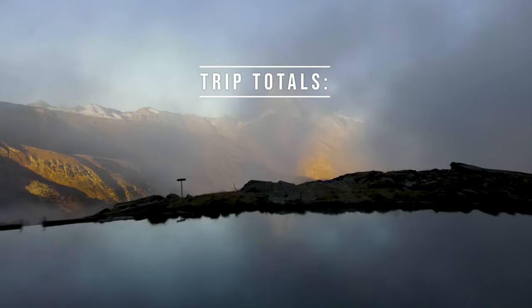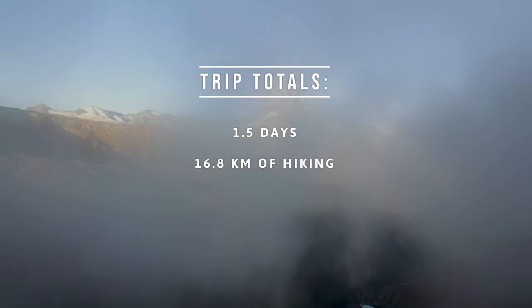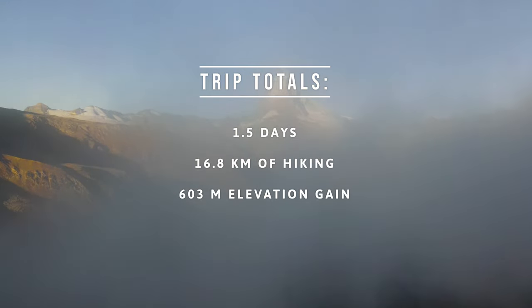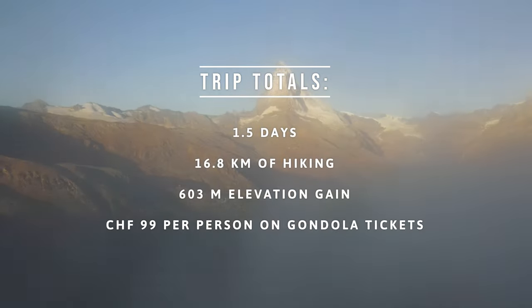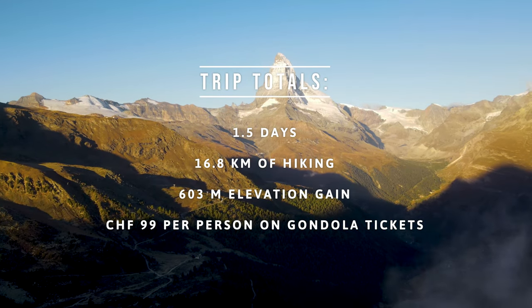In total, this itinerary includes a day and a half, 16.8 kilometers, 603 meters of elevation gain, and 99 Swiss francs per person in gondola or train tickets.